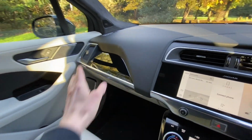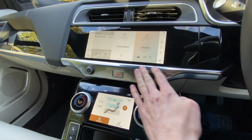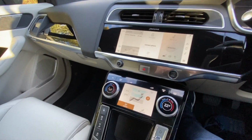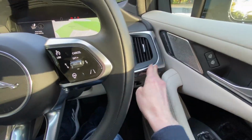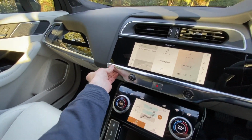You've got this lovely gloss black on here, and beautiful, I don't know if it's brushed aluminium. It's some kind of aluminium. I don't even know if it's aluminium. It's just kind of shiny metal. It's a nice looking shiny metal. It's just super nice. It feels, you know, it's not bendy. It's not plasticky. I've seen some reviews saying, oh, it's a little bit bendy. What is it, bollocks?